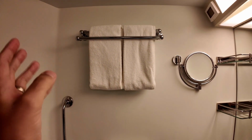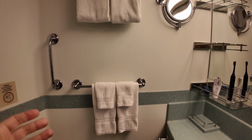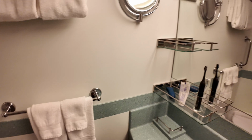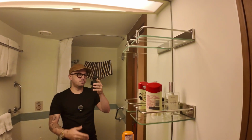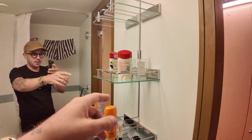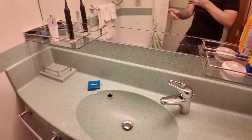They always stock your towels, but obviously it's recommended to try to keep your towels to save energy and create less waste. So I try to do that. They fill this up, clean it up every day. It's really nice. Plenty of space for your toiletries. It's just me, my wife's not here, so I just got my normal toiletries, nothing crazy, but plenty of space on the counters, on the shelves.